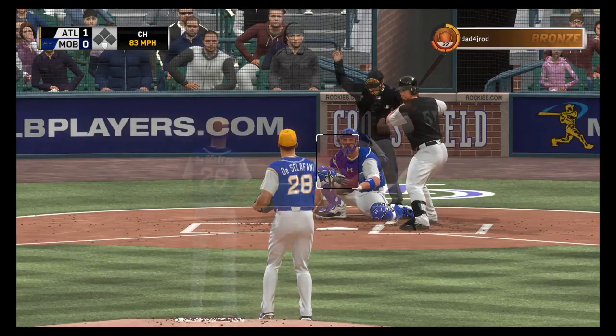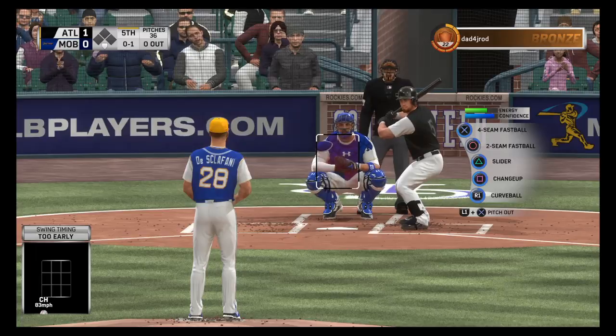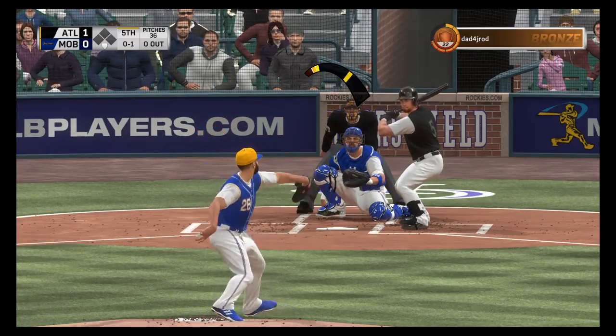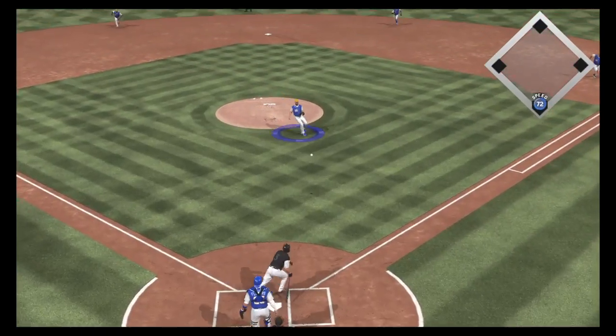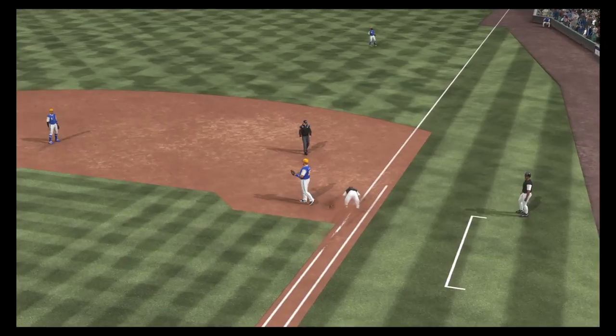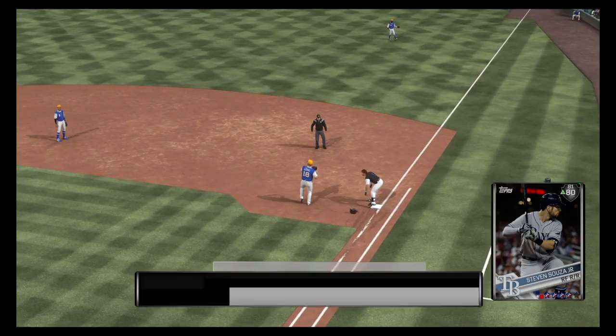And he couldn't hold back that time. They say he went around. It's strike 1. Here's the pitch. Swing and a ball hit softly on the ground. And the 5th inning will start with a ground out, 1 away.